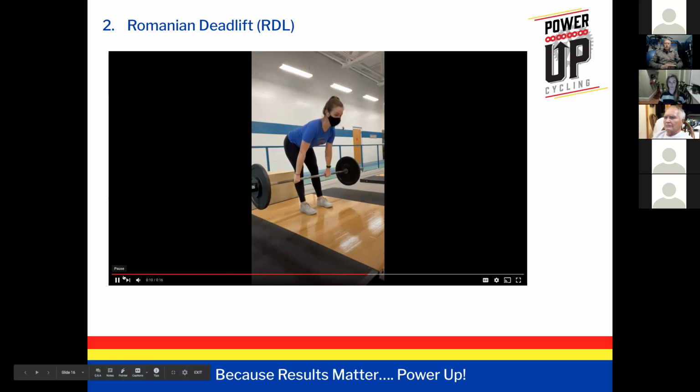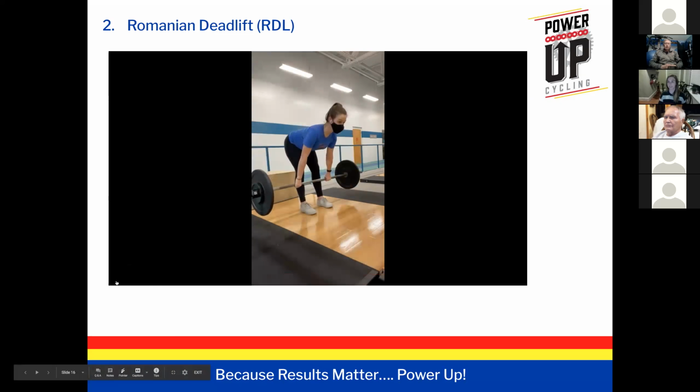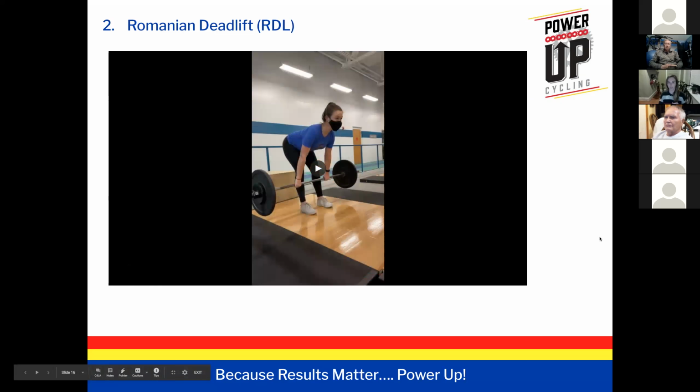Watch a few more times and then back up. And you can even make this one, this is a really good one to make eccentric. So slowly lowering down and then exploding back up. That's one I like to do a lot.